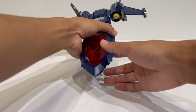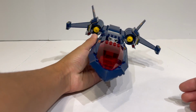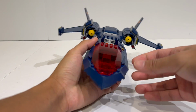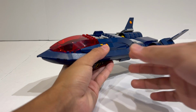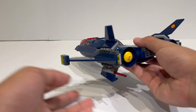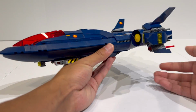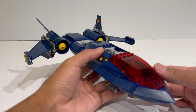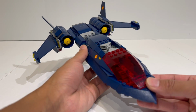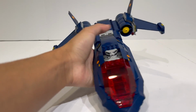Price aside, this is a really solid vessel. Obviously, this is directly inspired by the X-Men 97 or 94 animated series, depending on which way you want to see it. Obviously, Disney Plus is rebooting the series and giving it a continuation, but to me, this is really, really cool because it's the first time we've gotten an X-Men focus set in a long time. Sure, we got a Wolverine mech and whatnot, but this is really the first time we're getting something from a very iconic show and the comics directly translated into LEGO form.